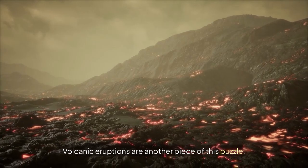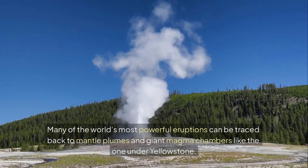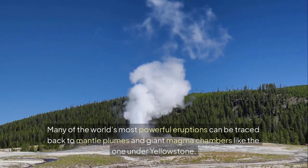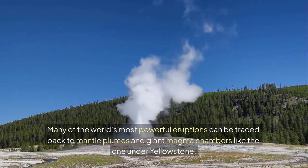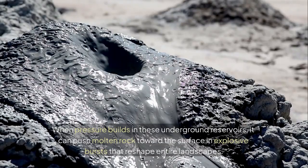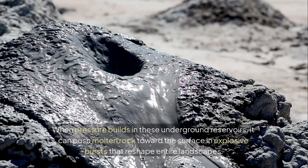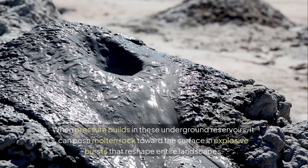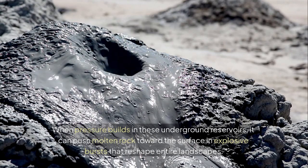Volcanic eruptions are another piece of this puzzle. Many of the world's most powerful eruptions can be traced back to mantle plumes and giant magma chambers like the one under Yellowstone. When pressure builds in these underground reservoirs, it can push molten rock toward the surface in explosive bursts that reshape entire landscapes.